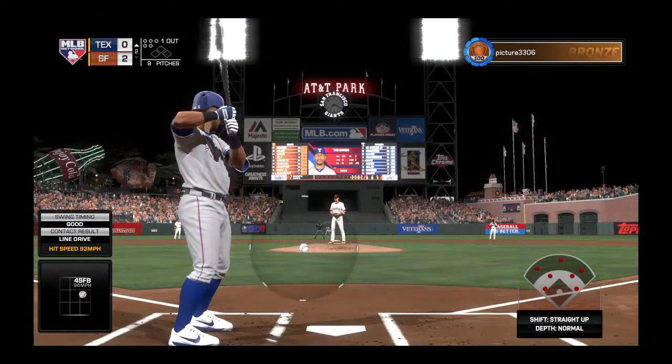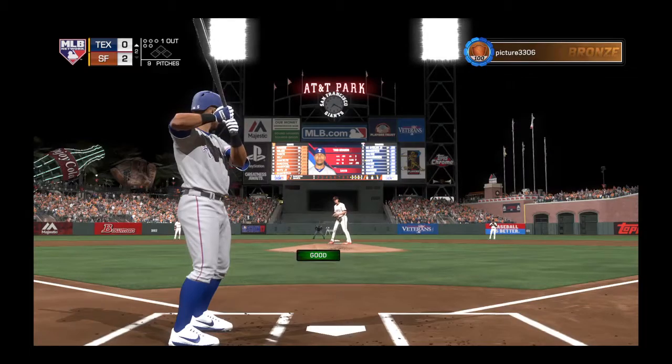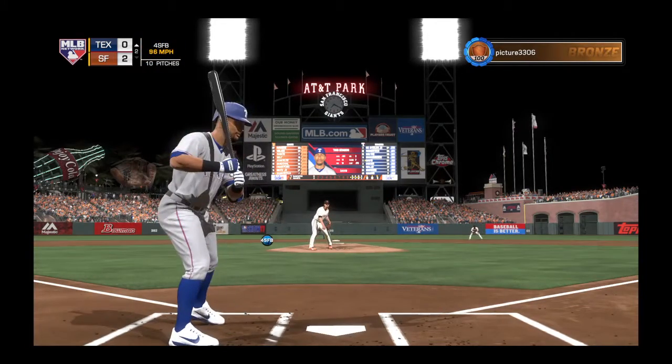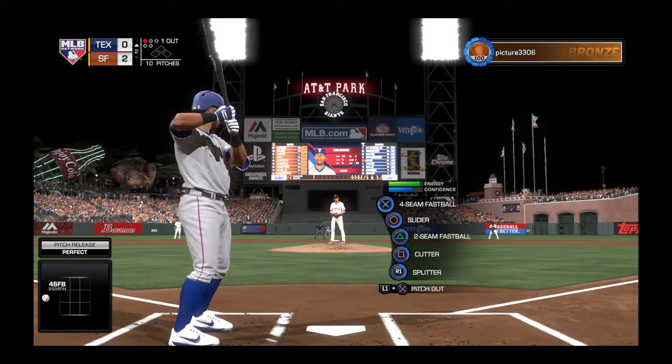Here's Chris Davis now, and he is proving to be something of a non-threat with a bat in his hands this year. The average isn't pretty, and that's inside for a ball, 1-0.